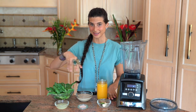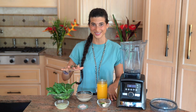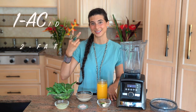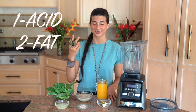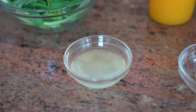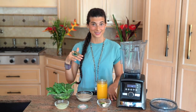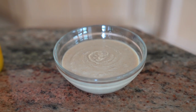As you can see right here, I have a few ingredients in front of me that I'll be talking about. The two base ingredients that I typically always have in my salad dressings are an acid and a fat. I typically consume a lot of fruit and juice in the day, so I consume my natural fats at night. Now keep in mind, I don't have any oils here on the table.